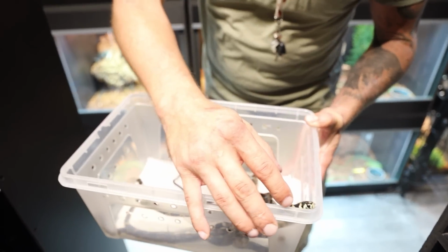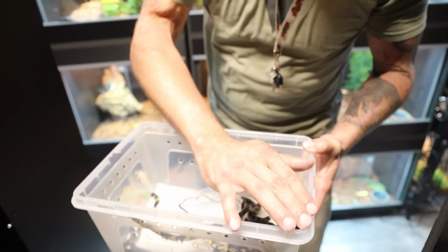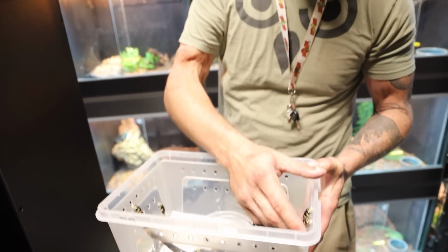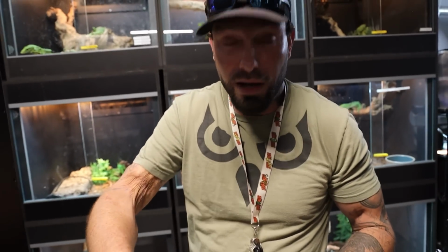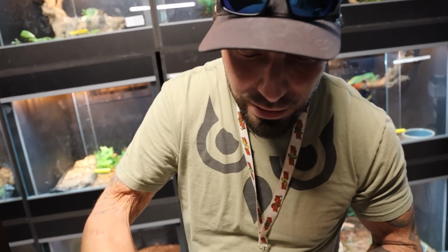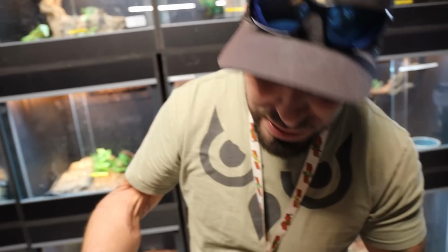snake and actually gorgeous. And then you get the chance of having these captive born babies from Josh at Cold Blooded Kingdom. So these are Cold Blooded Kingdom babies, ladies and gentlemen. So go ahead and get on the phones, get to Josh before I do, because I want to take them all.